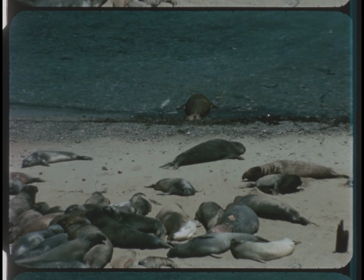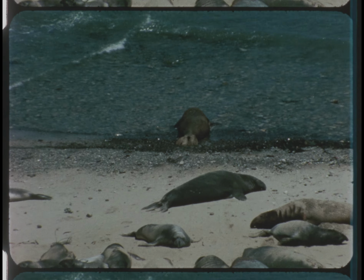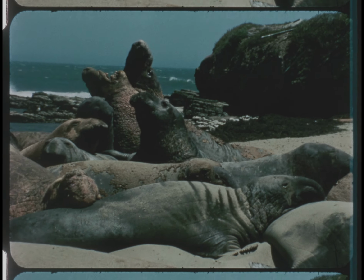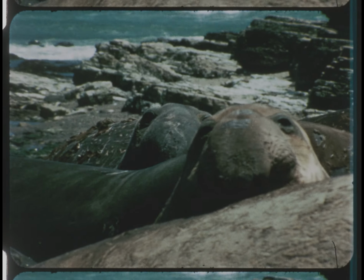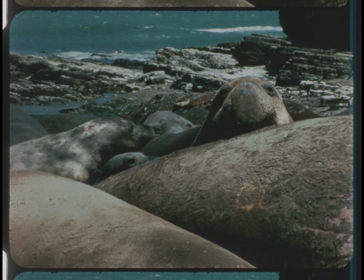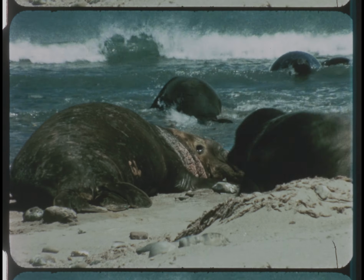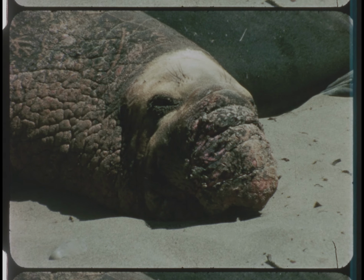These northern elephant seals prefer the sandy beach rather than the rocky cliffs. The big males, called bulls, are about 12 years old. Some of them are as much as 16 feet long, and they weigh up to 4 tons, 8,000 pounds. The females are smaller, only about 12 feet long and weighing about 2,000 pounds. At this time of year, the elephant seals are going through various stages of molting, or shedding their skin.